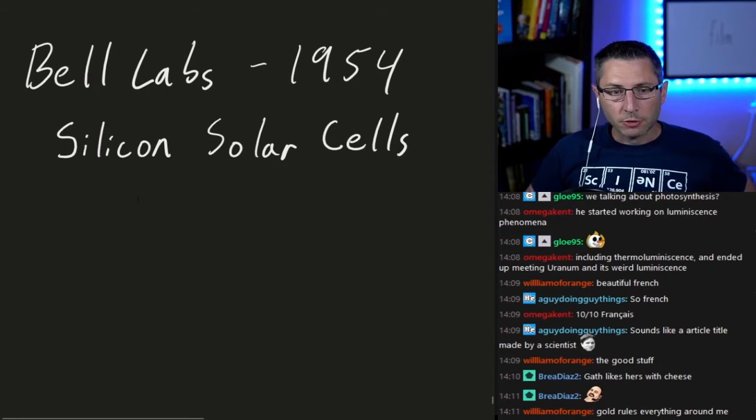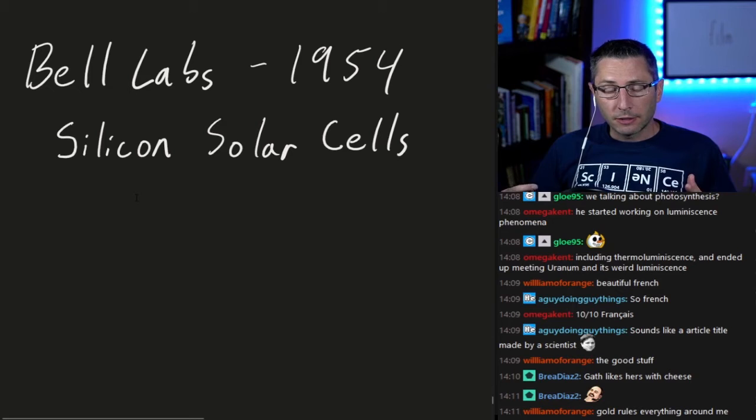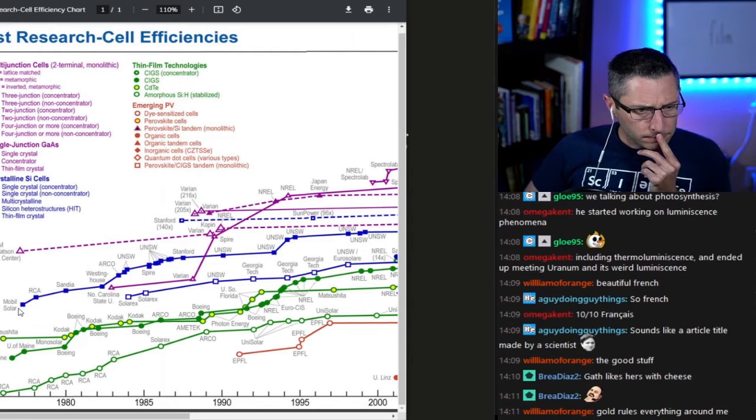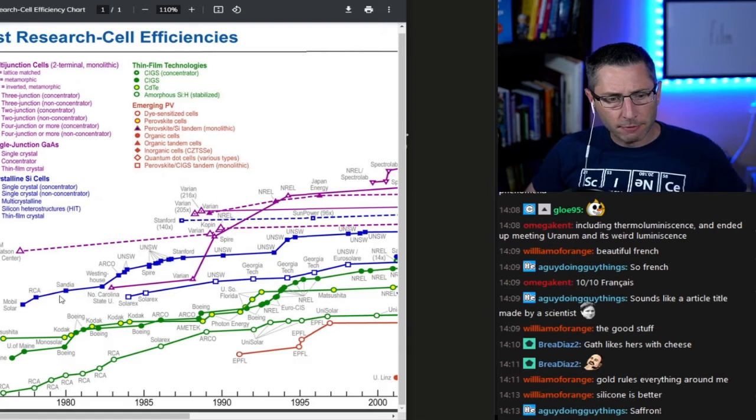Anyways, this is what you think of. Now, there's many more new materials that we'll touch on probably later, but silicon got the first early movers advantage. If you look at something like this, the leader in the clubhouse, the blue here, is crystalline silicon cells.